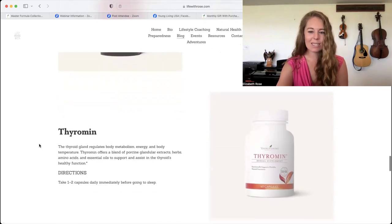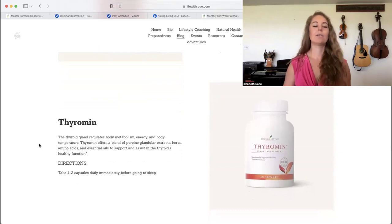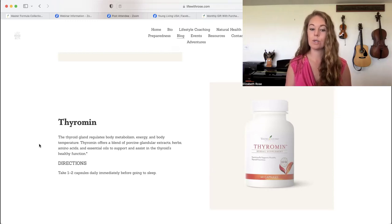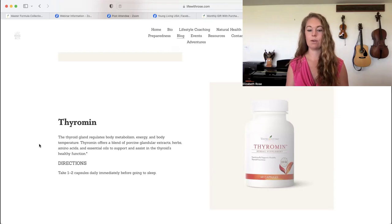So last but not least in this category is Thyromin. The thyroid gland regulates body metabolism, energy, and body temperature. Thyromin offers a blend of porcine glandular extracts, herbs, amino acids, and essential oils to support and assist the thyroid's healthy function. So if you know that your thyroid is specifically low versus high, if you have a low thyroid, Thyromin is helpful. If you are having that sluggishness, tiredness, some weight gain, those may be some telltale signs of the thyroid being affected.